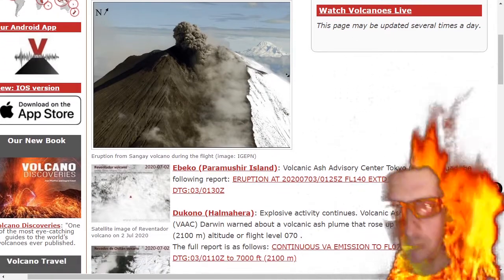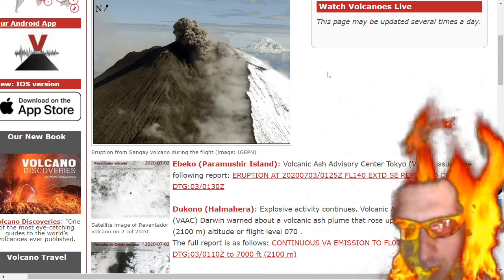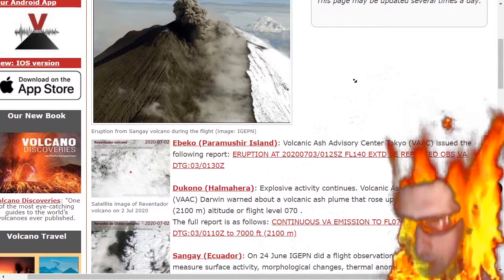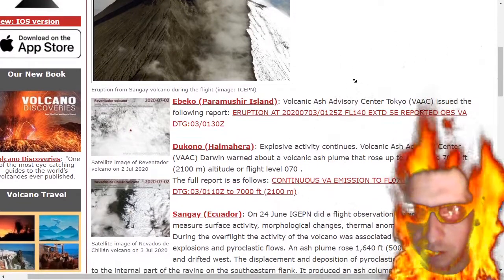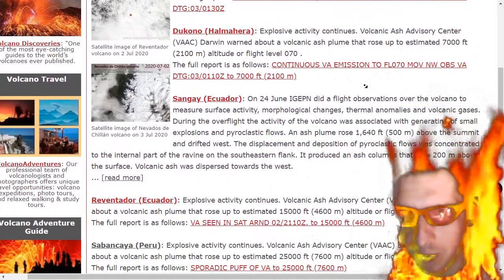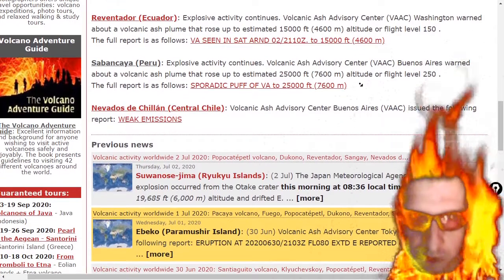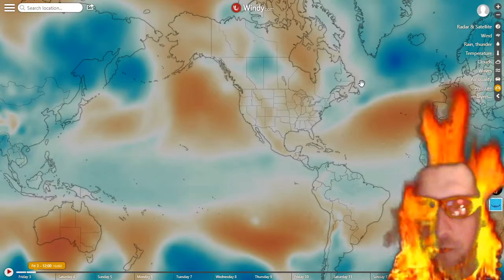Mensa. Check it out. Sangay is erupting. There's a nice image from IGEPN. And we're here on volcanodiscovery.com, looking at the last 24 hours of volcanoes. Includes Mount Abico, flight level 14,000. Mount Takono, flight level 7,000, as it also explodes. Sangay, small ash plume there, about 1,700 feet. Revenador, flight level 15,000 as it explodes. Sabancaya, exploding, flight level 25,000 there. Weak emissions from Nevados de Chillán are an indication not to attempt to do a handspring over the caldera.